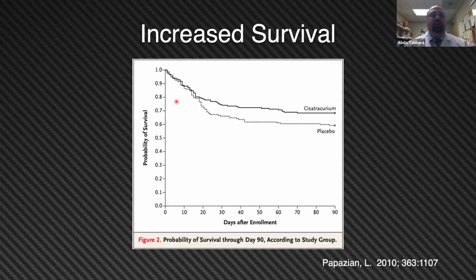As you'll see here, also from the Papazian trial in 2010, the increased survival and decreased mortality was higher in the cisatracurium group. However, you'll notice that for the first 18 days of data collected, these curves were essentially superimposed, and you didn't really see a separation of these curves until after day 18. The reason for this is not quite known.